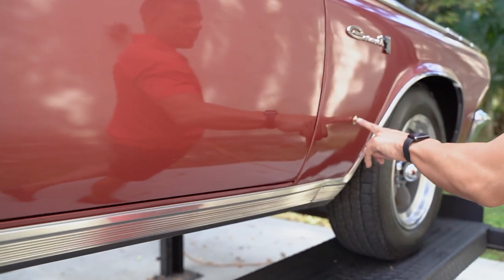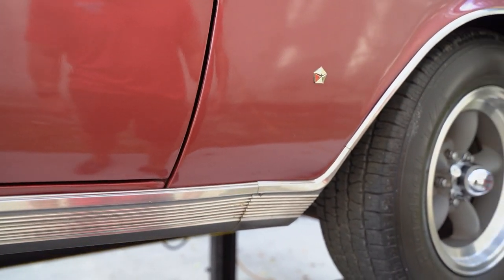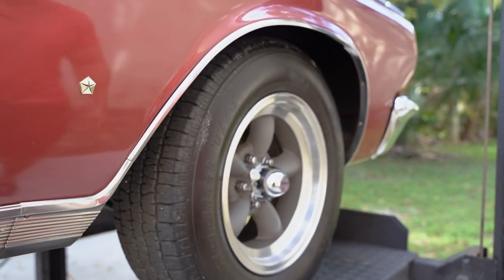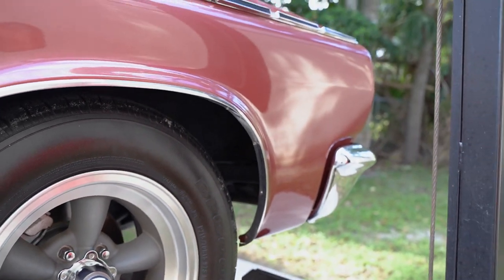You have your Pentastar down low, but what you do not have down low here behind the driver's side front wheel is paint blistering, cracking, spider webbing in front or behind the wheel. Really nice car. Very impressive so far. So let's finish the presentation with the test drive. That's the best part of this car, and we're going to do that right now.